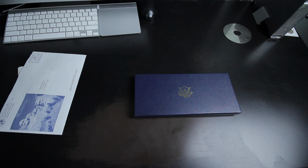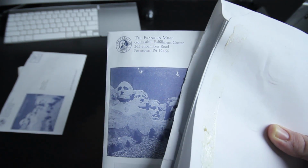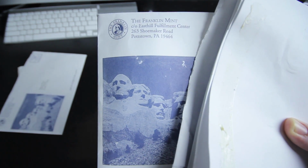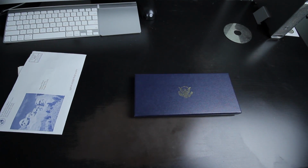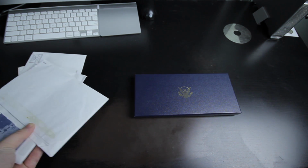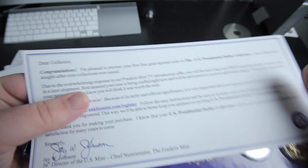So a lot of people were asking me where I got the coins from, and let me just focus in here so I can show you the Franklin Mint is where I ordered these coins. Actually, my mother ordered them for me back when I was in high school. It was a graduation gift, so a lot of it was secret. It started in 2007, and I didn't graduate till 2009, so I got a few of the kits right after I graduated, which was nice. And it started in 2007 with the first 4 presidents: George Washington, John Adams, Thomas Jefferson, and James Madison.